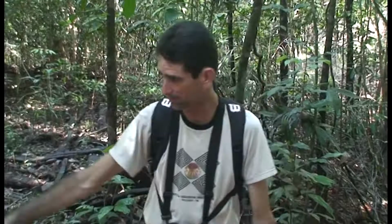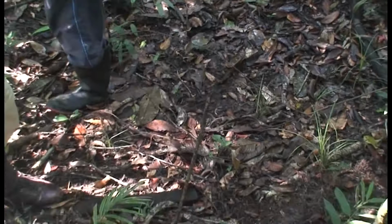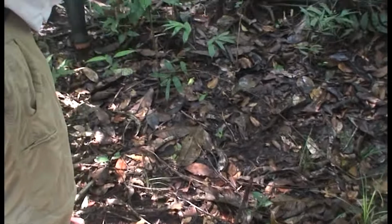Here, everything falls on top, everything breaks down right on top of the soil, back to the trees themselves. All these roots here are from these big trees. And as we walk, you're going to see roots all over, not just small roots, but big roots. And this root here, see? It starts very thin and goes, look. This is the root of this tree. It goes far away, look. Like snakes on the soil.